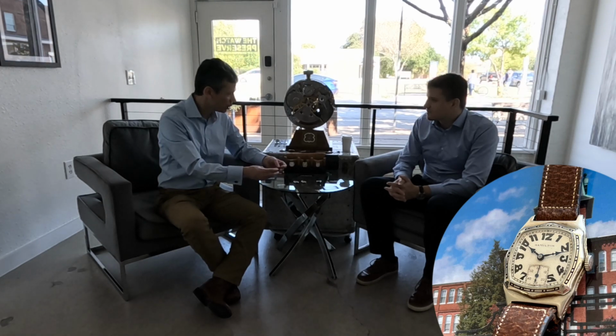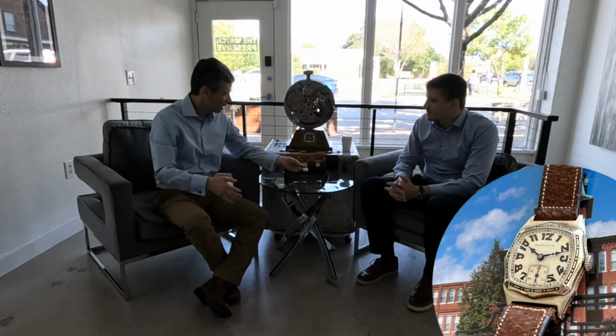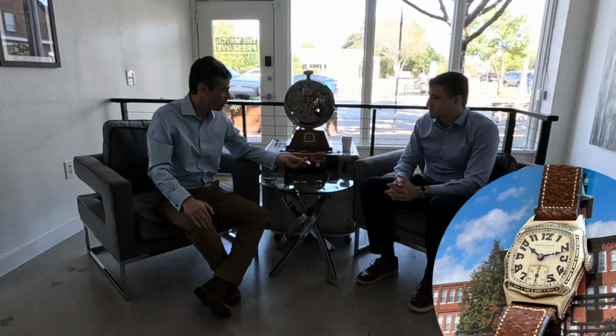You see older watches nowadays, they've almost all been polished everywhere. But most of these watches came with 2 or 3 different types of finishes on the case when they were brand new. And so it's very unusual to find a watch that's, in this case, almost 95 years old, that still has all of its original finishes.